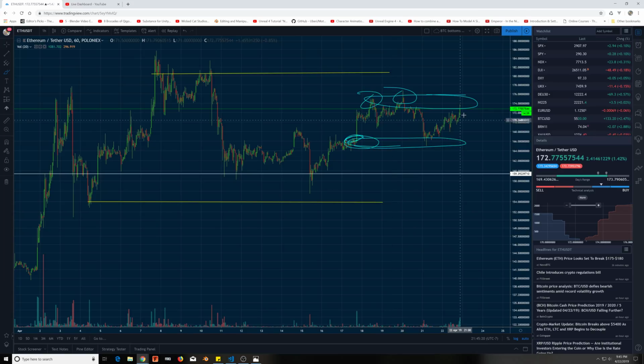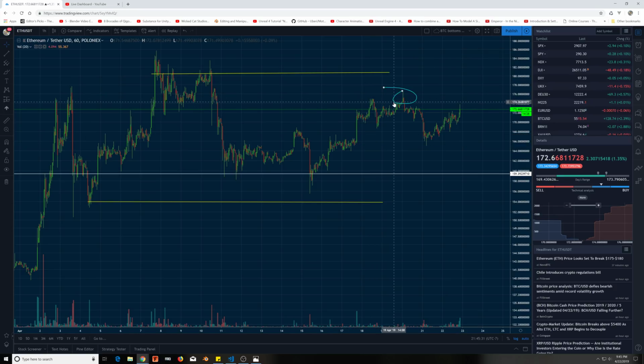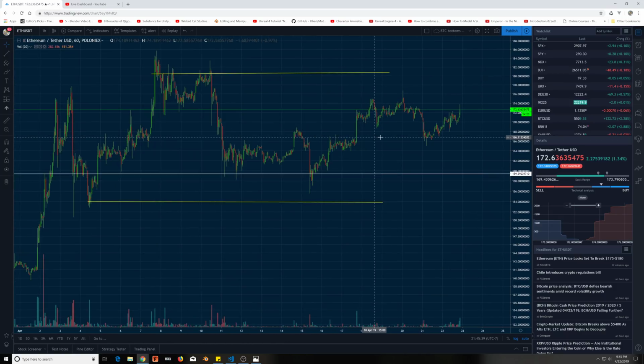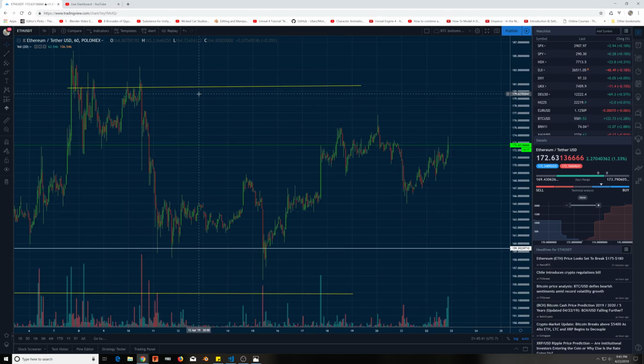Yeah, so ETH looks good. Don't bank on that or anything. This is just my opinion, right, guys? You guys know that. It's all my opinion. I'm not saying buy or sell or any of that. It's just interesting to look at here. But yeah, that's Ether. So Ether's looking good.